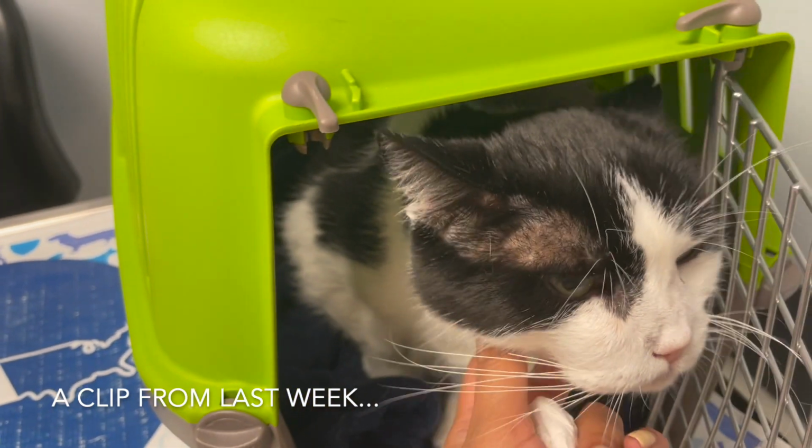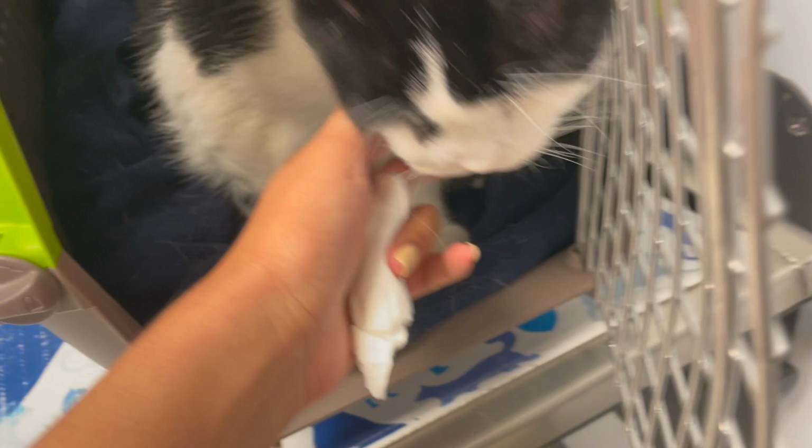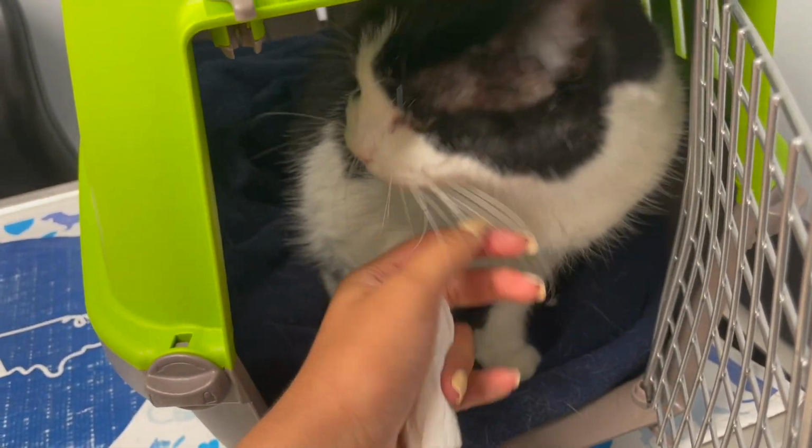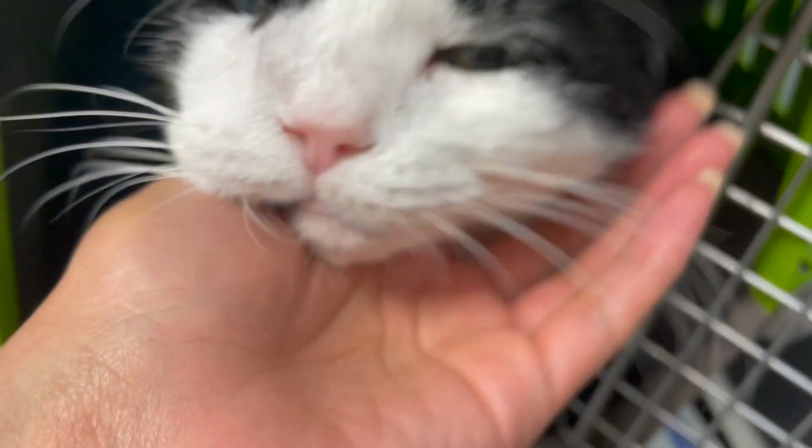Hey, Nugget baby. We're gonna have to leave you for CT scan, okay? You're gonna be a good boy. See you at the end of the day, okay? Stay calm, okay? I love you.